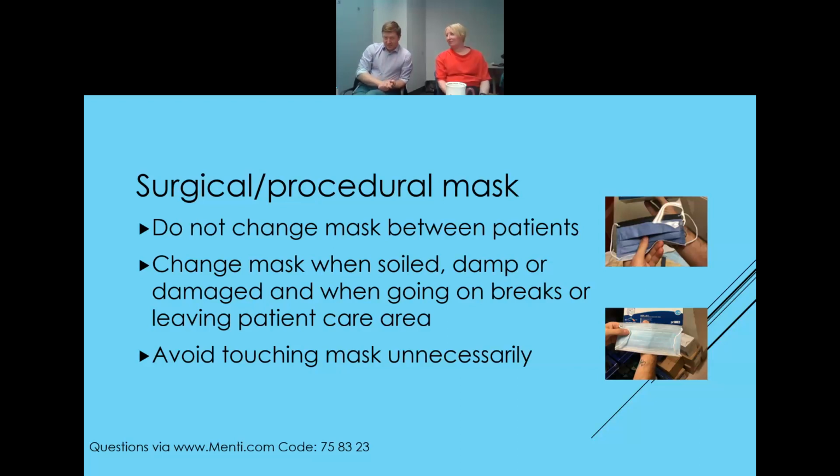As far as touching the mask, please try to avoid this as best you can. We as human beings love to touch our faces and it happens completely subconsciously. If you do touch your mask, there's no need to throw the mask out. Simply perform hand hygiene before touching anything else.